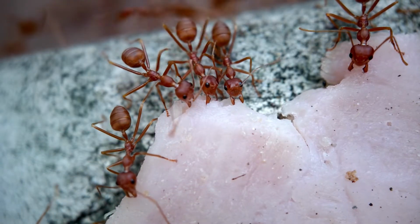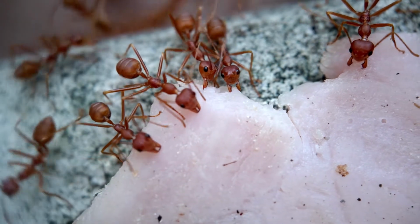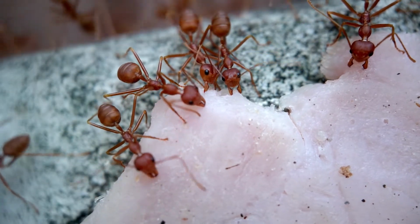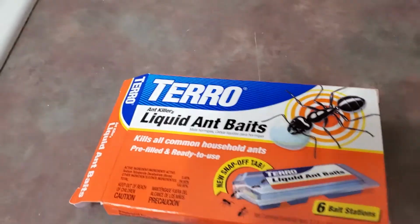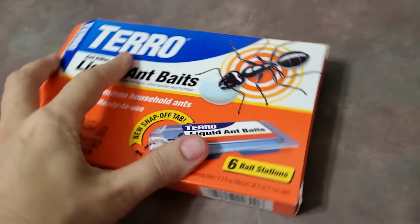And finally, we are going to talk about bait, which kills the entire colony. Bait is something that tastes good to ants, and they will eat it up, and they take it back to the colony, and then it kills the entire colony. Unlike the things that kill just the ants, like the baking soda and powdered sugar, which will kill just the ants that ate it, this is something that they take back to the colony, and it kills the entire colony, or at least huge sections of it.